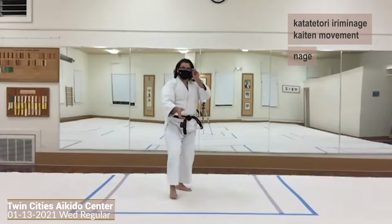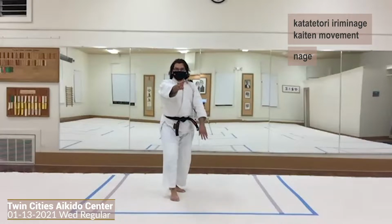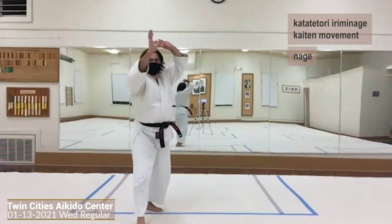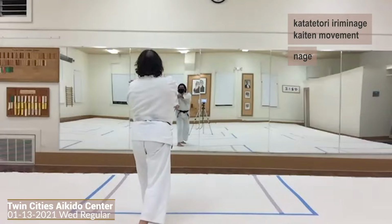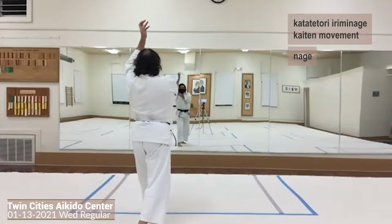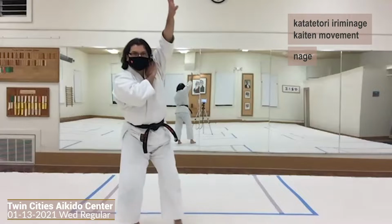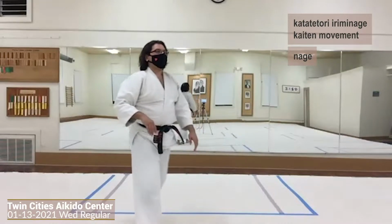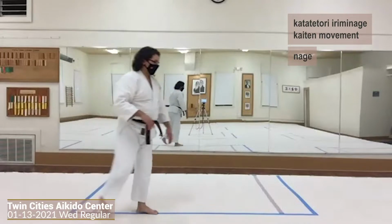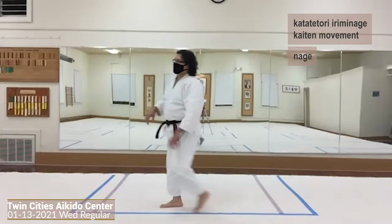Okay, facing into the camera. Right with migi hanmi, they're holding on. So I slide off the line, cutting. Take my right hand behind their head. Kaiten, right hand to my left shoulder. I raise up my left arm. I kaiten or pivot back. Stepping through to throat. Okay, so that's actually better from over here.